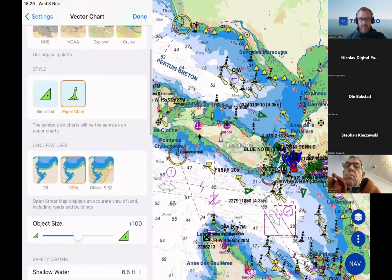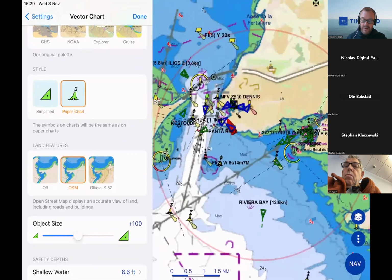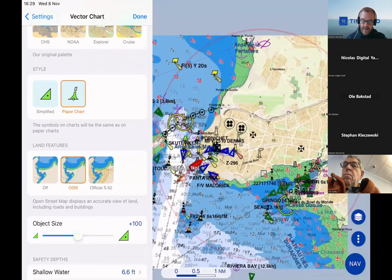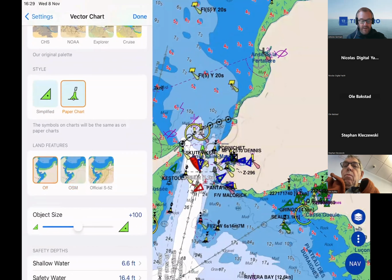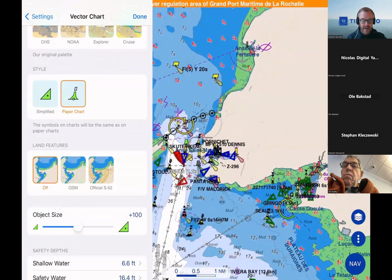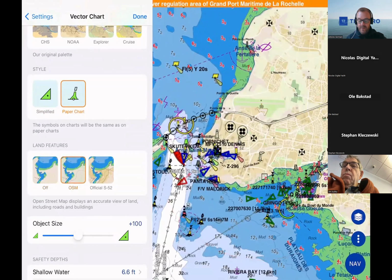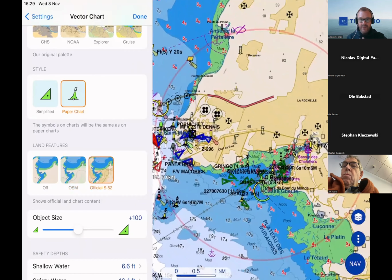Also, concerning land, we have land features. As you can see here, I'm going to zoom in. We are in La Rochelle in France. So we have information concerning land here. We can switch off the land feature in order to have absolutely nothing. But if you want to have more information concerning land, you can switch to the OpenStreetMap that you have by default with TZiBoat if you have no chart, and also the official S52 presentation, okay? You have less information, you still have data, but less than the OpenStreetMap.